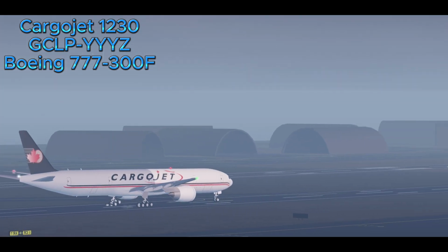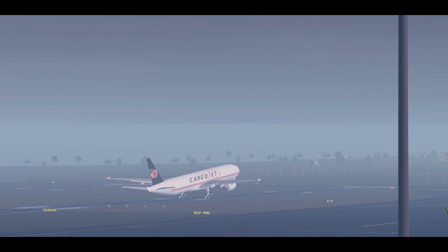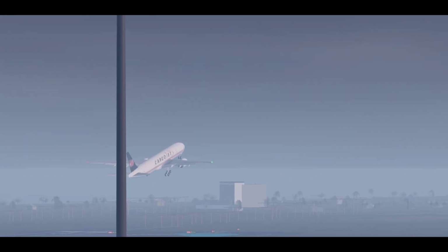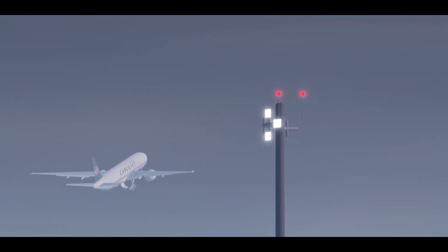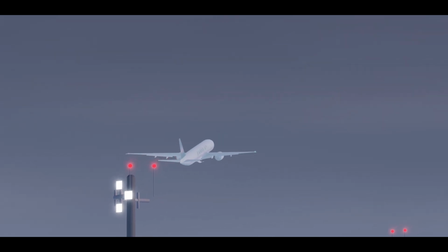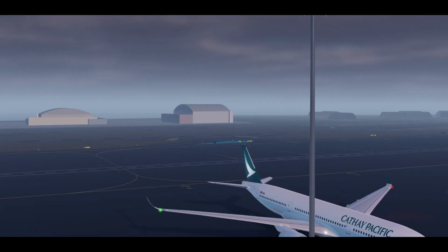Just maintain that heading. Descend and maintain 2,000, speeds no more than 220 knots, please. Wait, could you repeat that actually? Sorry, couldn't hear you. Affirm, no worries. Just maintain that heading. Descend and maintain 2,000, speeds no more than 200 knots for me, please, sir. No more than 200 knots and descending to 2,000 feet. Affirm. Just maintain that heading, and I'll give you your vectors once able. Roger that.